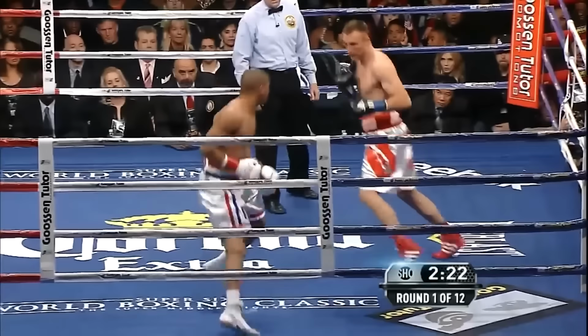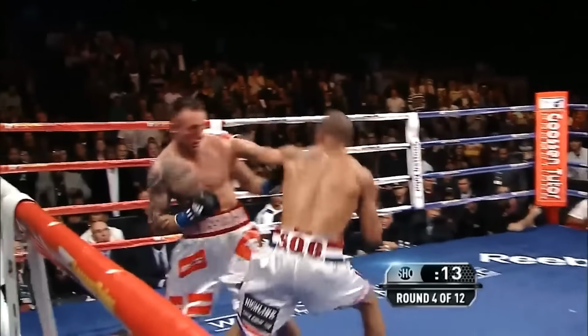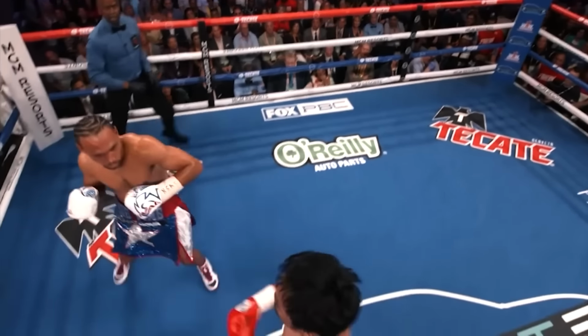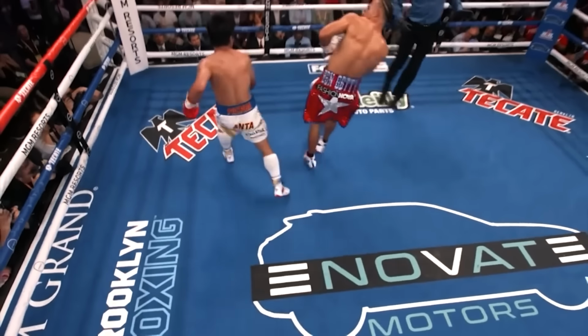It is also a great tool to gain extra reach after falling short with the rear. But as mentioned, this is also one of the most risky jabs, as it leaves you in a very open position.